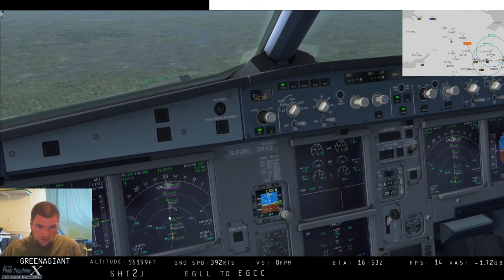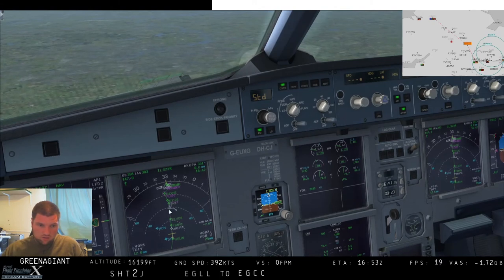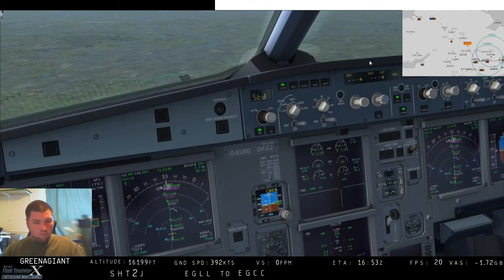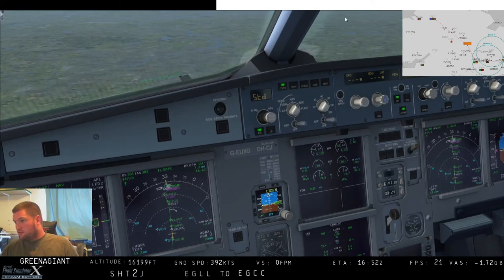So now we just keep an eye on everything, make sure we don't miss our top of drop, which is marked by this white arrow. We'll be going down to flight level 80.